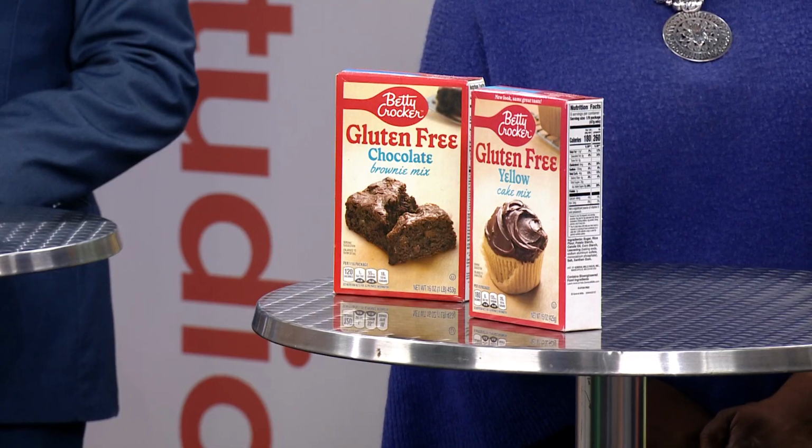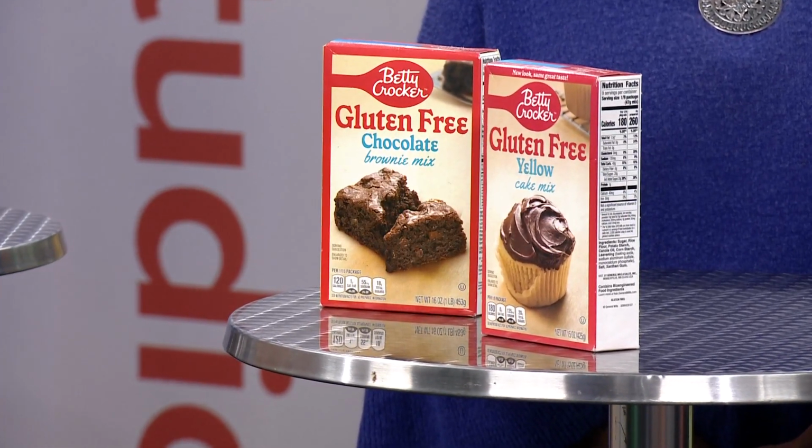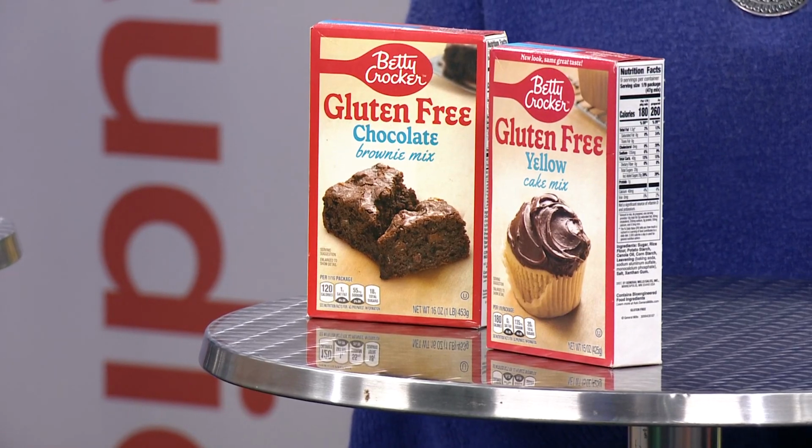Because this is the good stuff. Because I love it. I know. So it's no secret, right? This isn't the healthiest in terms of food options, but also these kinds of boxed mixes often require additional ingredients that folks may not have at home, like additional eggs, oil, or milk. That makes a lot of sense. So not the most convenient.